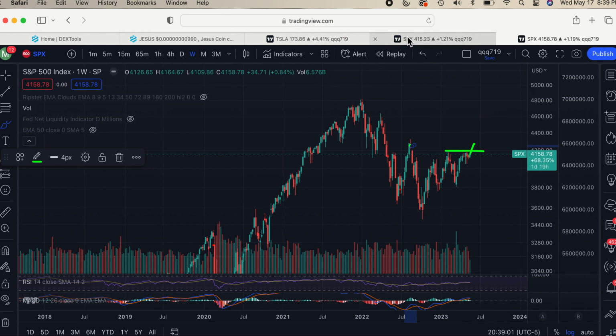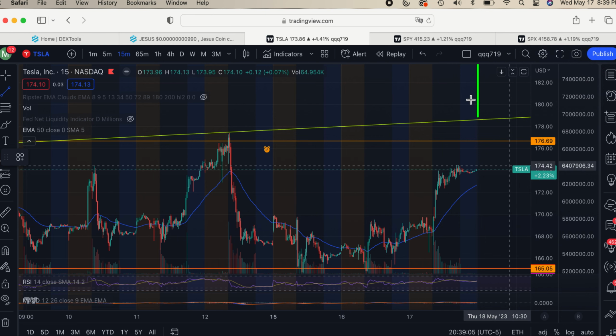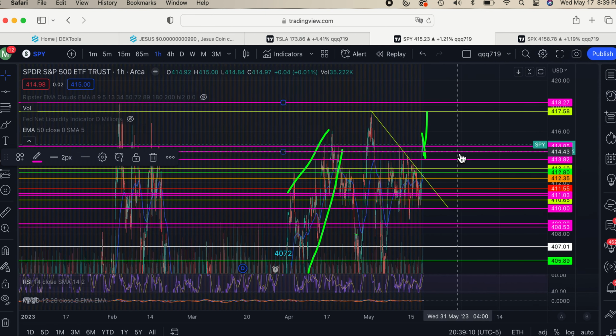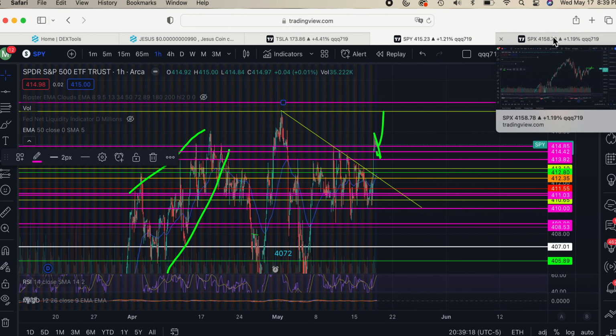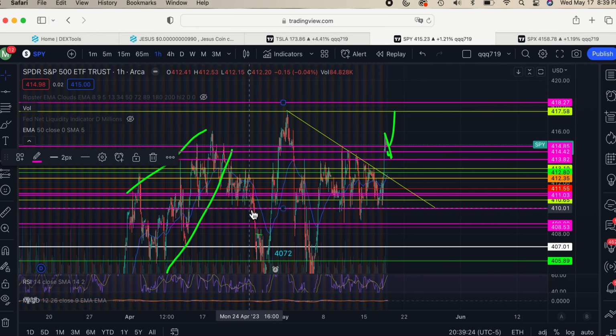Let's look at tomorrow. We know we're going to 4,200 sometime this week, or maybe Monday. The next two days, probably just chop. After a huge move, they're going to consolidate for a couple of days, especially in options. They're going to make sure your options expire worthless. And here's something interesting too.